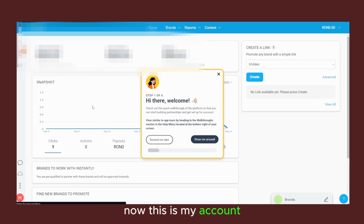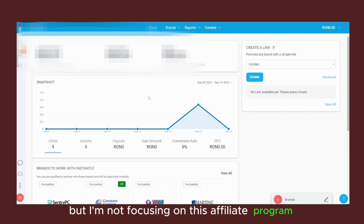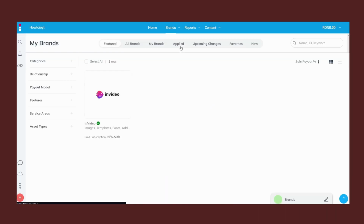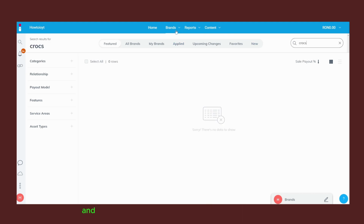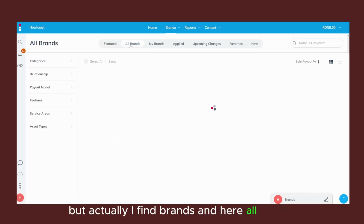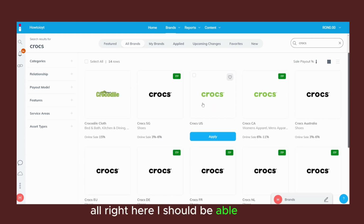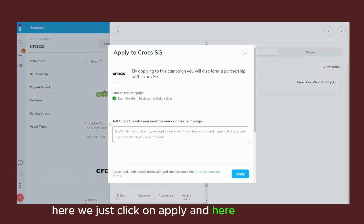Now this is my account. I don't have any sales yet, but I'm not focusing on this affiliate program. But now what I'll do, I'll click here on brands and find brands, and here all brands. And here I can look for Crocs. If I write Crocs, here I should be able to find exactly this company. Here you just click on apply, and enter, tell Crocs why you want to work on this campaign.